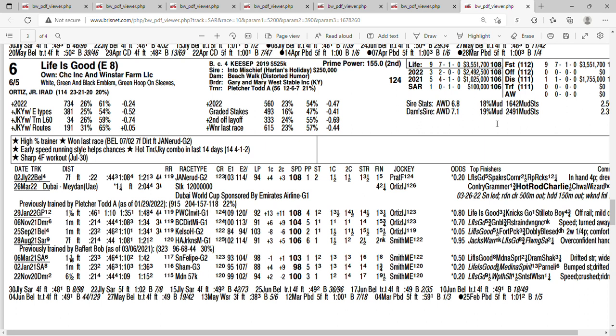So the horses I'm using in my exotics, my exactas, trifectas, and superfectas are Life is Good, Happy Saver, Hot Rod Charlie, and Olympiad. Horse I'm going to pick to win out of that group, I'm going with the 6-horse. Life is Good.